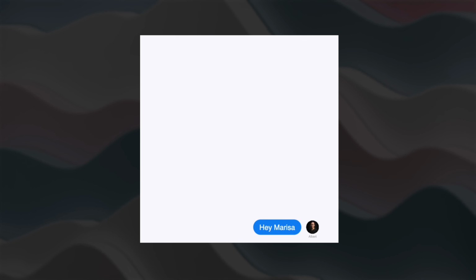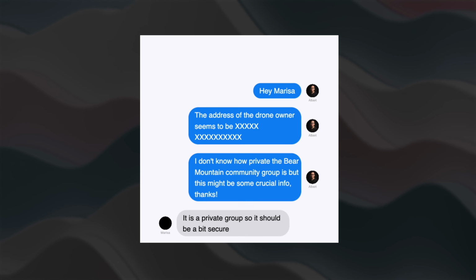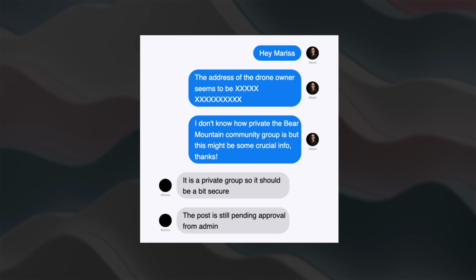So now I just have to locate this roundabout among the several streets that we've narrowed down to. And just like that, I found the exact house where the drone owner lives. And due to privacy, I'm not going to share this information with the world. I then shared a photo of the owner with the key contributors to my post, as they're in some Bear Mountain local community groups.